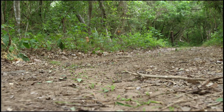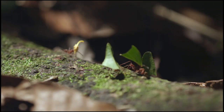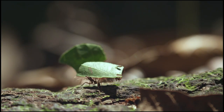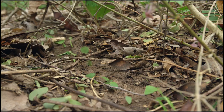The ants cultivate the fungus to feed their giant colony that can number from several hundred thousand to 8 million ants. Leafcutter ants have one of the most complex social systems of the natural world, with a labor force and a social hierarchy rivaled by none except humans.